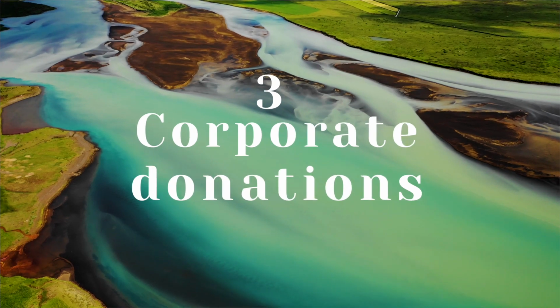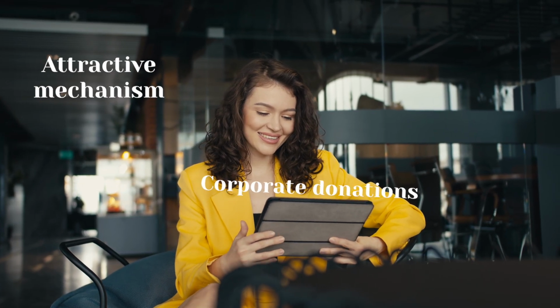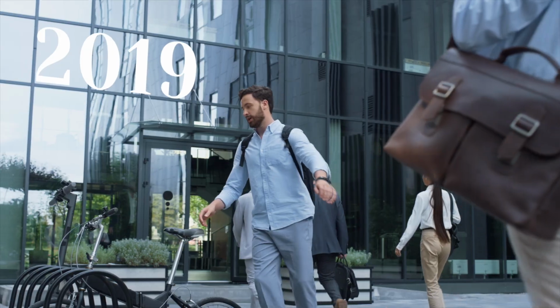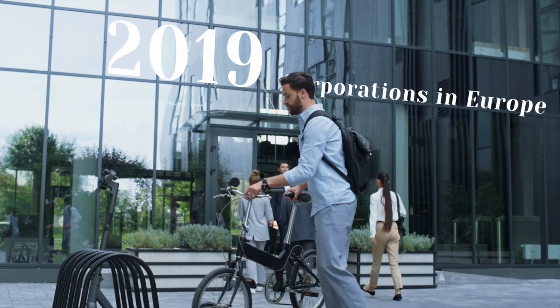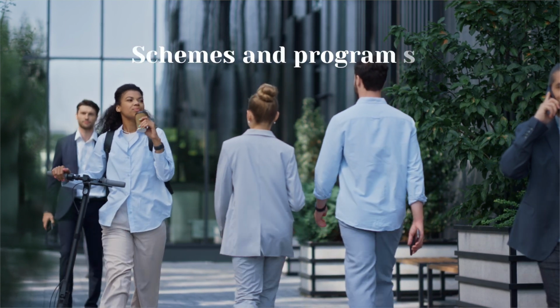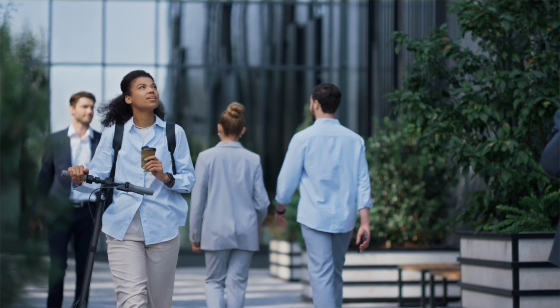Corporate donations. Corporate donations provide an attractive mechanism for financing nonprofit organizations and their projects. It allows them to receive necessary funds without having any obligation to return the received amount. In 2019 alone, corporations in Europe donated a staggering 21.7 billion euros to various causes.